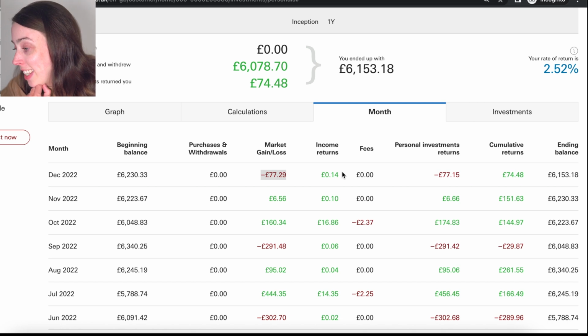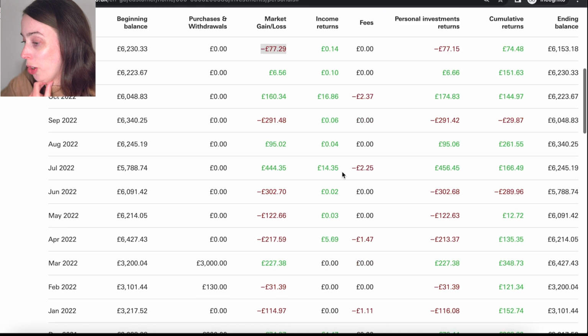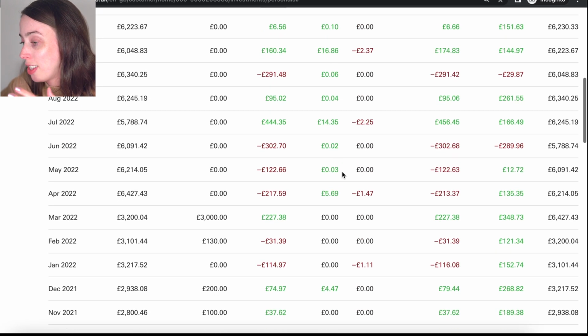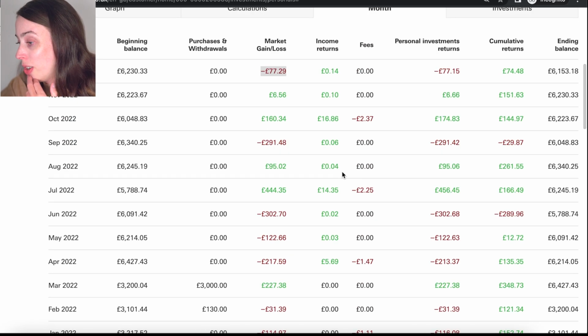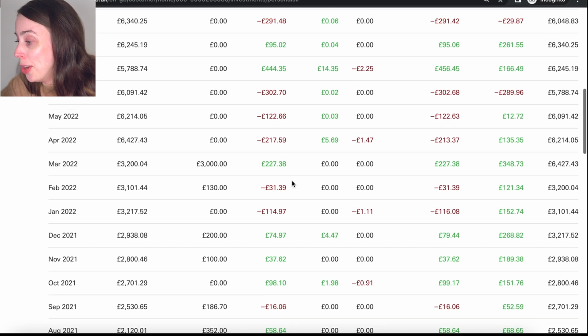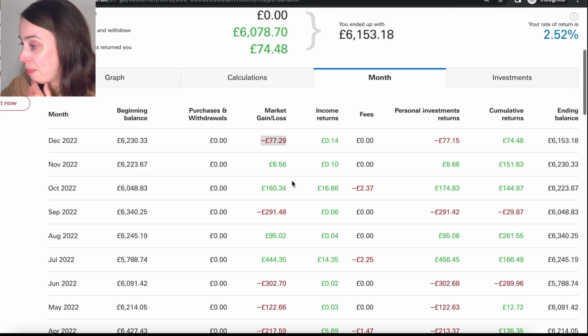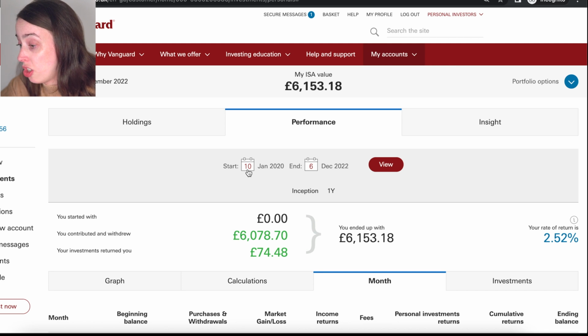So yeah, it's interesting to look at this view, I think, because at a snapshot you can see straight away the reds and the greens, and that just tells you that obviously some months are going to be down by a lot, some months are going to be up by a lot. But all in all, this tends to be more on the positive side than on the negative side, because if you're investing long-term over a long period of time, you obviously hope and you can kind of expect to see a positive return.